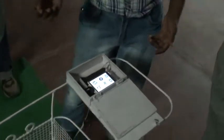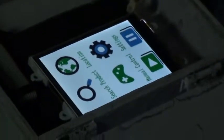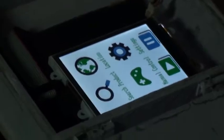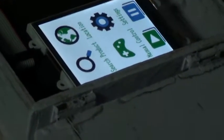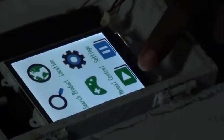Now we have this LCD touchscreen. We have various options here. First is search product. This one is used to navigate to a certain product. Like you can see, there are various tabs there. So if we want to go to a certain product, we can go there. Now this shows our location in the whole mall. Manual control allows us to manually control the cart. Settings has some settings. Now we have two buttons here: pause and play.